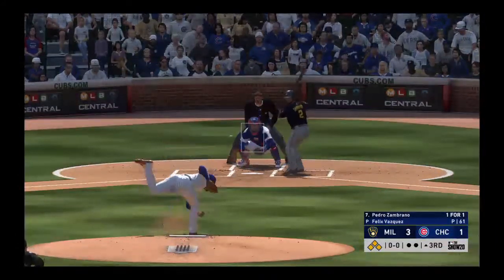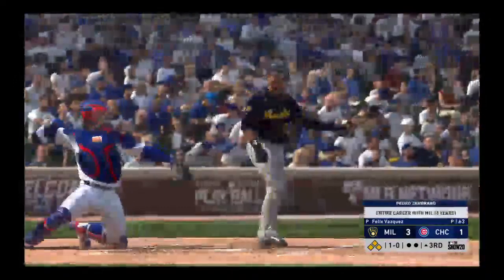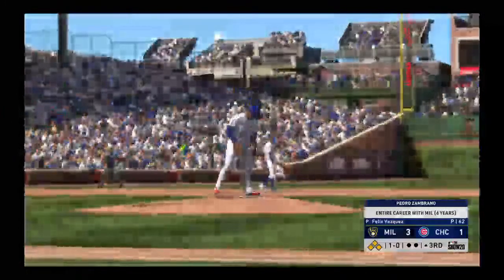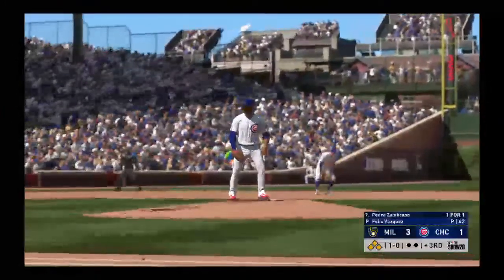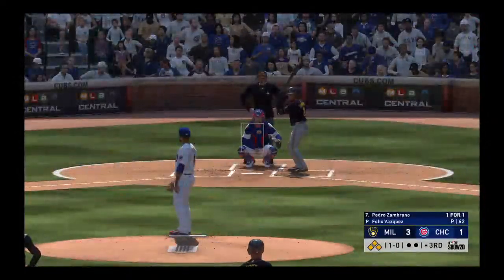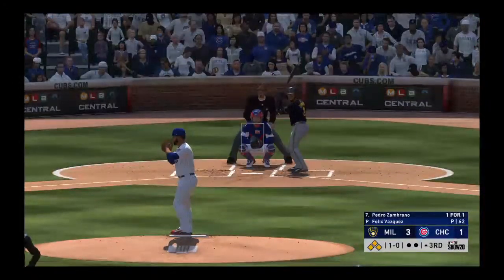From the belt, the pitch. Ball. When you're hitting in a situation like this, you have to find a way to slow your heart rate down. The pitcher's the one with all the pressure. You're looking to keyhole something middle of the plate and drive some runs in.